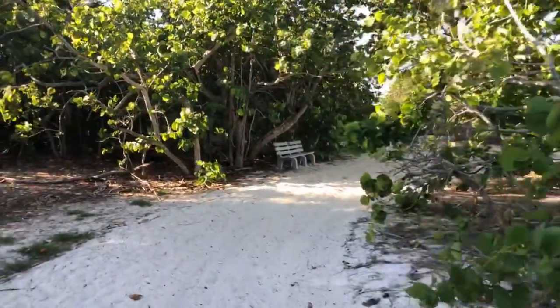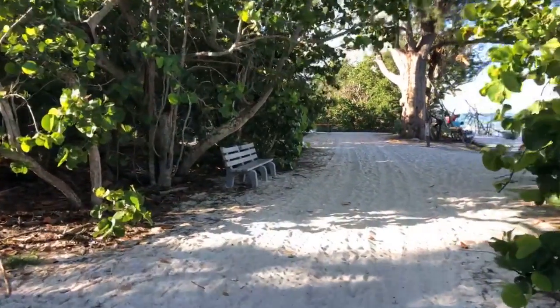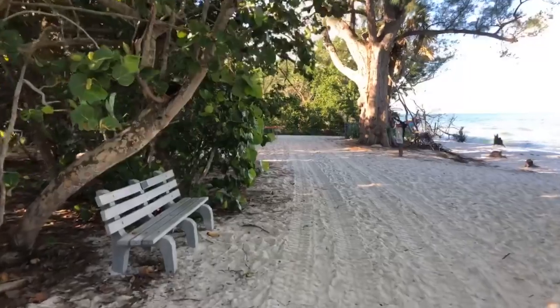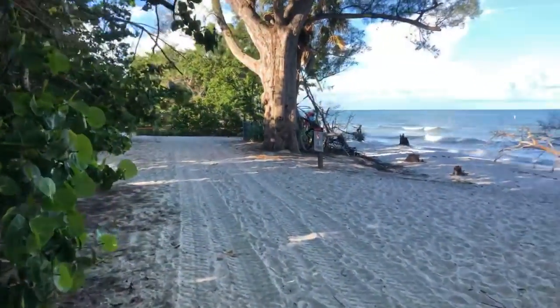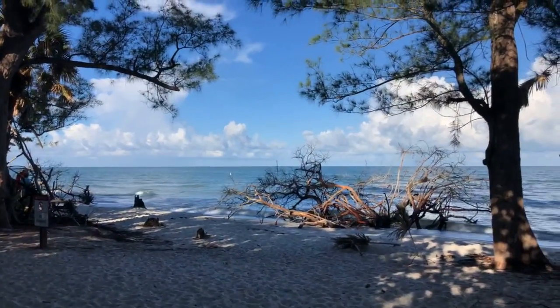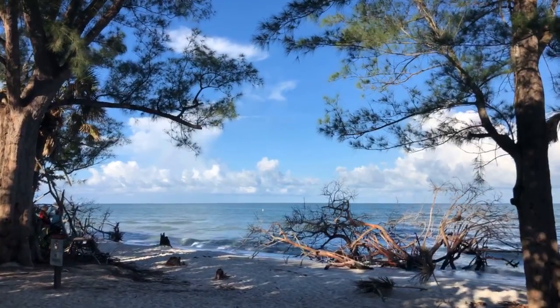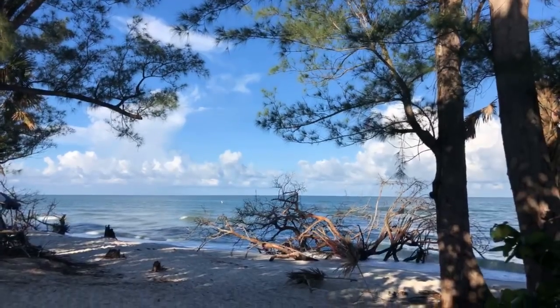Again, this is part 2 of my Tuesday morning beach walk. The signal dropped out earlier this morning, so I started another feed up at Wiggins Pass. So we're on our way back here, walking through our little piece of paradise here in North Naples, Delnor-Wiggins Pass State Park.